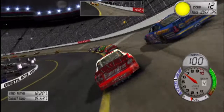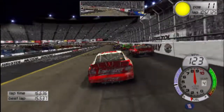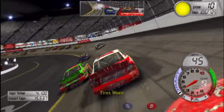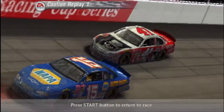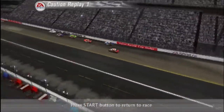That's the caution we need. That way we can make it all the way to the end. We got the 11th place on Michael Waltrip, and that's all we can get for now. Oh, what the? No. What? You gotta be... Are you kidding me? No.